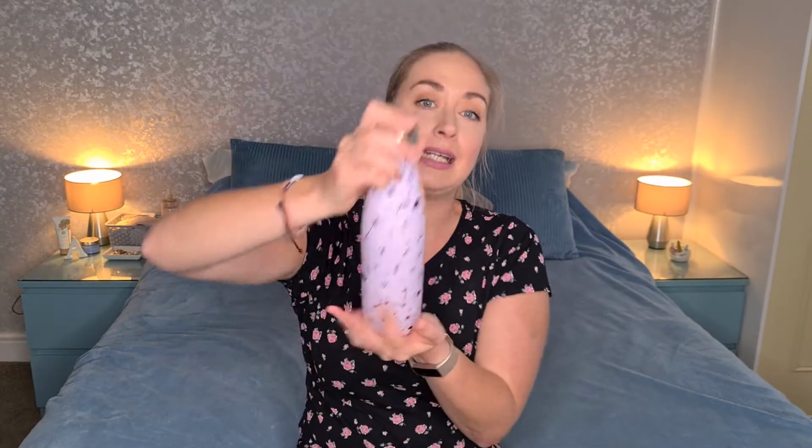This one is from Skinny Dip, but I've got one from Revolution as well. And these are actually amazing. They genuinely keep cold things cold. With work recently, we've been doing some home visits, like doorstep visits from a distance. So I had been taking this bag with me, and I found that if I put chilled water in there, it lasts all day.